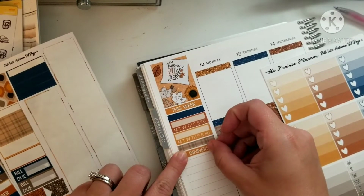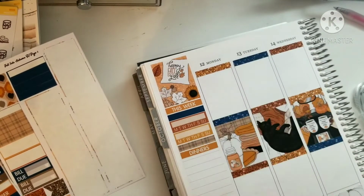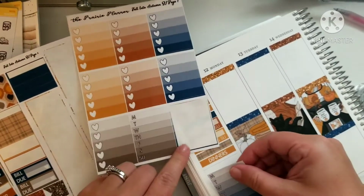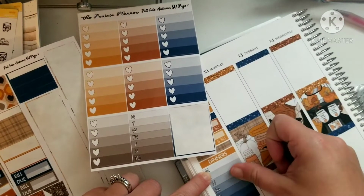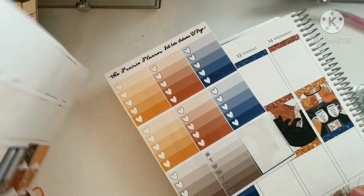So then I'm just putting down the dinner's header. All right, so I'm just deciding which habit tracker or Monday through Sunday tracker I'm going to use here underneath. I elected the blue one just to split up the space better. Looks like my sidebar is fairly equal right now.